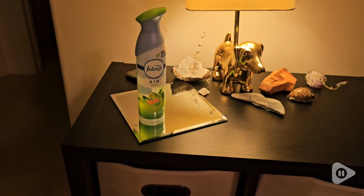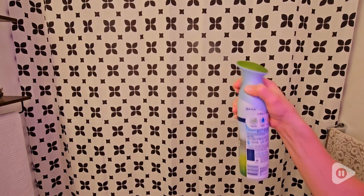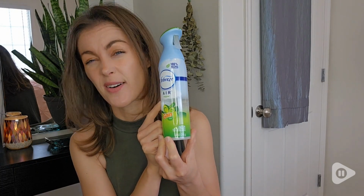It works great, and when you spray it, it comes out evenly and does a great job of distributing along the room. This is one of my favorite smells, so it's perfect for stubborn odors in your house that you're trying to get rid of. Yes, they're clean, but it doesn't mean it always smells clean.